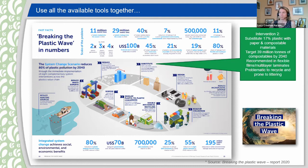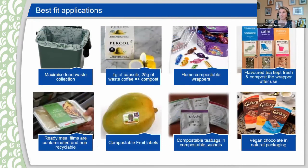And one of the solutions is substitution. They're predicting that we can substitute 17% of plastic with paper and compostable materials. And the target is, I guess, by 2040 to replace 39 million tonnes of materials with compostables going forwards. And I've just noticed the time, so I'll speed up a bit. These are just a few of the applications. So we don't manufacture materials for caddy liners, but obviously that's one of the good fits in terms of compostable materials.